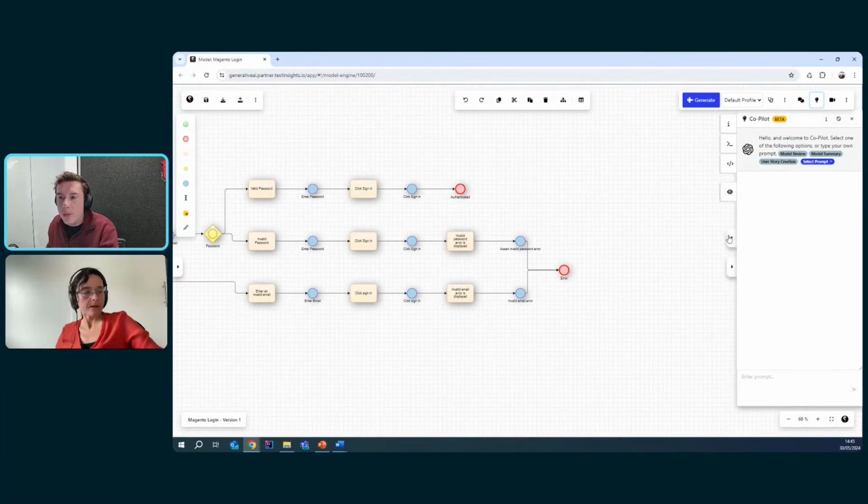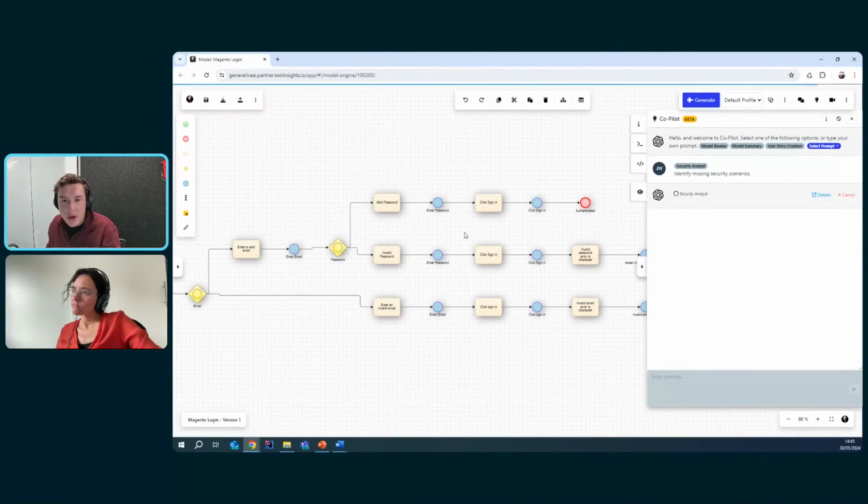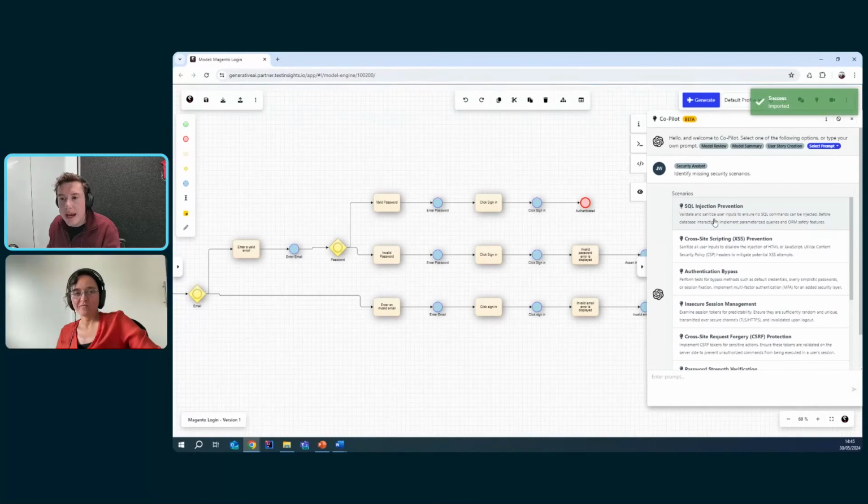Now, we can use our co-pilot in here to do all sorts of different things. I could come in here and say, go away, and I want you to pretend to be a security analyst, and I want you to take my model and identify potential security risks that may occur in my login flowchart. This is going to use the power of AI agents and persona-driven agents to overlay different personas onto the model that I have.